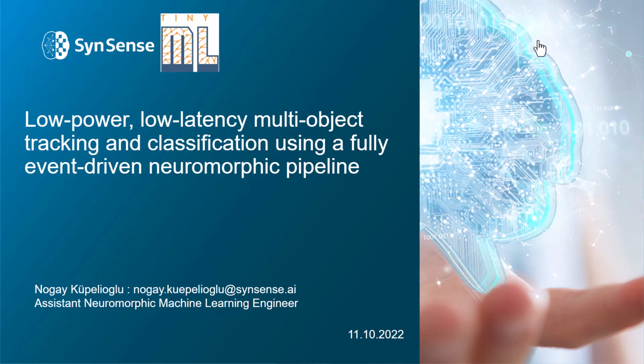In fact, this was supposed to be presented with my colleague, Nogai Küpeleoğlu, who unfortunately couldn't join. He had to cancel his trip due to some last-minute complications. So I'm presenting this on behalf of him. The work that I'm presenting is about a low-power, low-latency multi-object tracking and classification algorithm using a fully event-driven neuromorphic pipeline. So this is actually a good continuation of the previous talk. I will not talk about drones, but this algorithm has great potential of being deployed on drones.